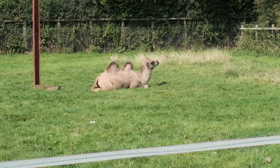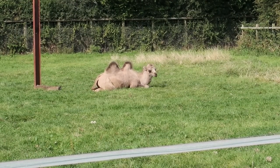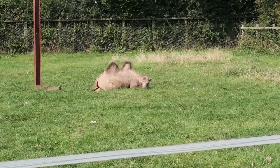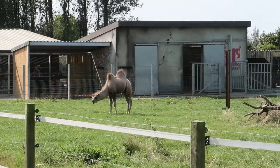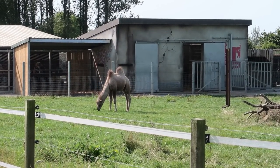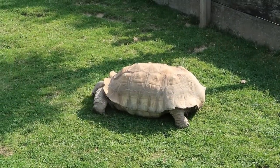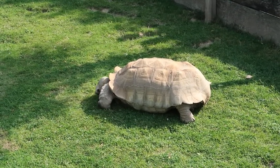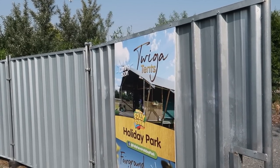Oh, there's a look at the very cute baby camel just over there. And yeah, still pretty big, even though it's a baby. But of course, much smaller than the other two. Oh, baby camel, everybody. We just come around the corner and the lovely baby camel stood up now. So cute. Oh, look at him. Adorable. Giant tortoise just here. Look at him. Absolutely massive. So we're making our way round to see more of the wonderful animals here at Folly Farm.